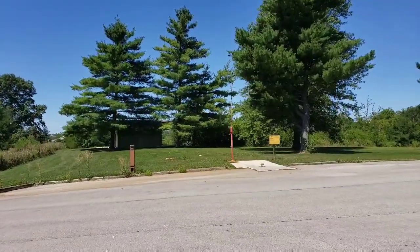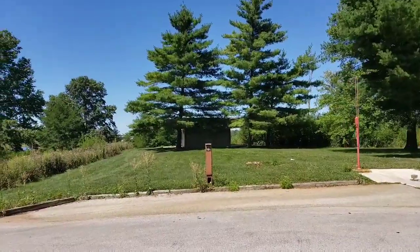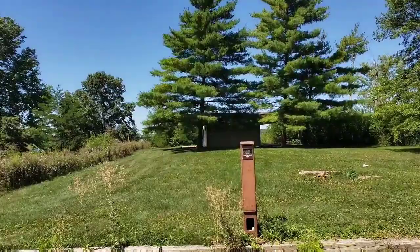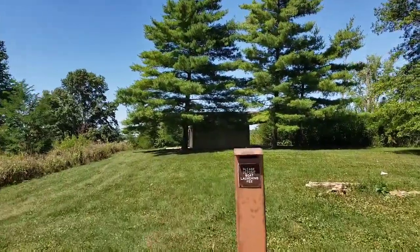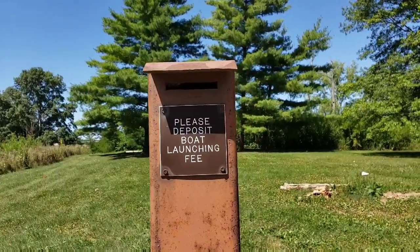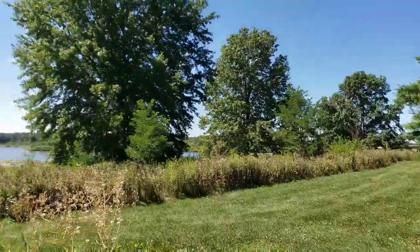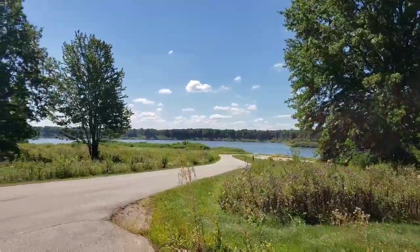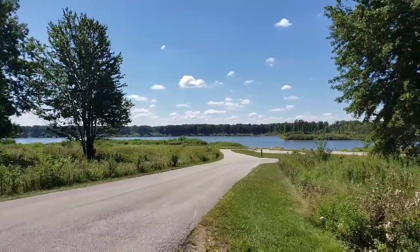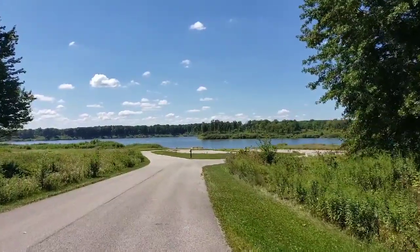We are back around to the dump station. What is this? I didn't see this before. Lease deposit boat launch fee. Apparently, you're supposed to pay something to launch your boat. I didn't see any signs that say anything about a fee to launch a boat. Maybe there is somewhere and I haven't seen it yet.